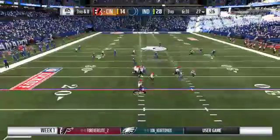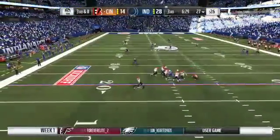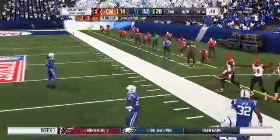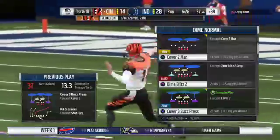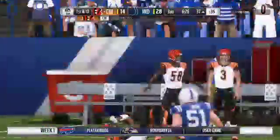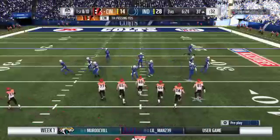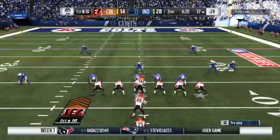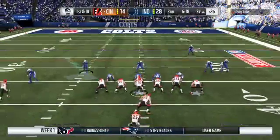Dalton off play action. Being chased out left. Now he'll turn and throw. Oh, this is taken in. It's complete. And he's going to be out of bounds, but able to take it inside the 40-yard line. And give him a gain of 37. Now from Colts territory, here's a 1st and 10 at the 37-yard line.